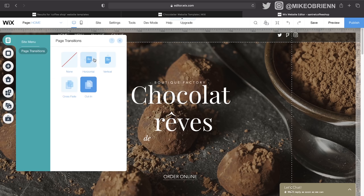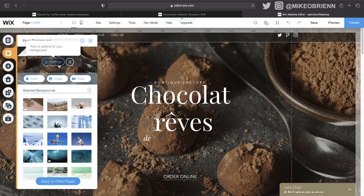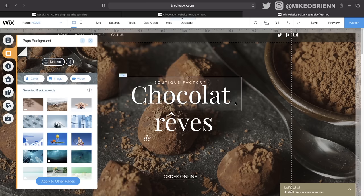We have page transitions as well. Page transitions are pretty self-explanatory. When you go from one page to maybe your about us page, is it going to crossfade or do something? I usually like to leave nothing on there, but sometimes a little fade is not a problem.